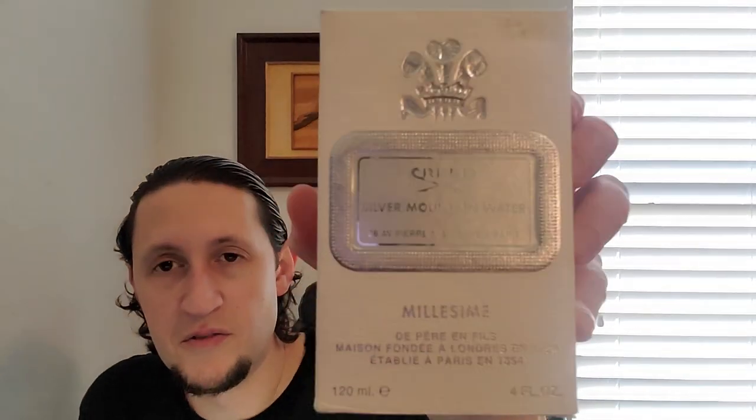This is the final fragrance. And let me put this Vanisia away. Come on, get back in your home. There you go. Okay, the final story is this. This is Silver Mountain Water, 4 ounce. Unsprayed, actually. But as soon as I got it, I took it out and I sniffed the atomizer. It's turned.